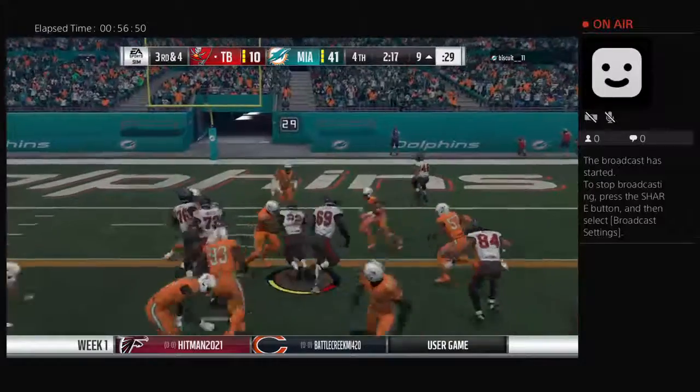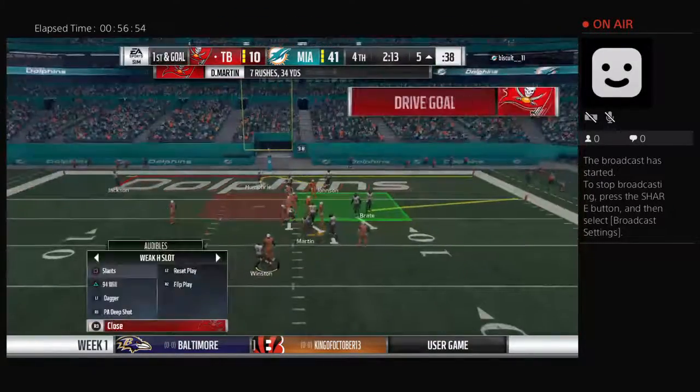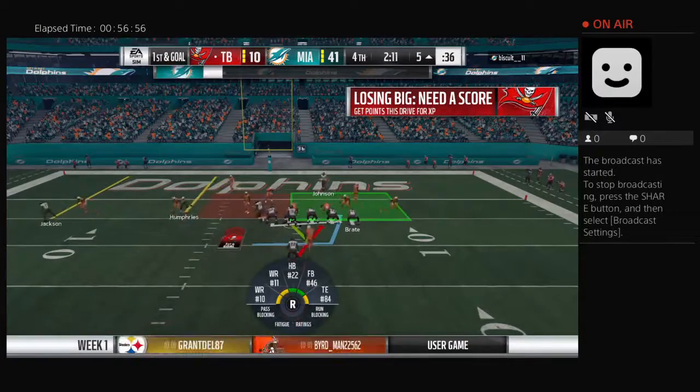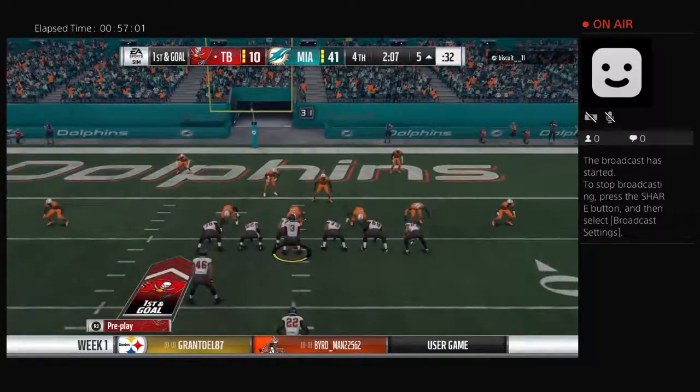They run it again with Martin. And he has the first down before he's tackled at the 5. Give him a gain of 4. Able to convert, and that sets up 1st and goal now. Let's go now.